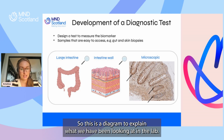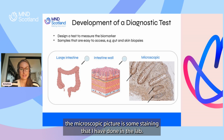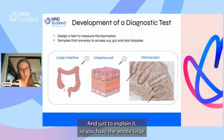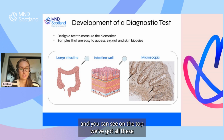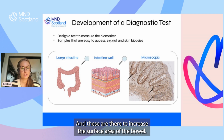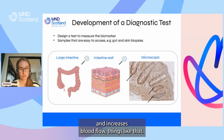So this is a kind of diagram to explain what we have been looking at in the lab. The picture on the right, the microscopic picture, is some staining that I have done in the lab. Just to explain it, if you have the whole large bowel on the left-hand side, and in the middle, this is if you took a little piece out of the wall of the bowel, you can see on the top they've got all these little finger-like projections, which we call villi. These are there to increase the surface area of the bowel, and it just increases absorption and increases blood flow, things like that.